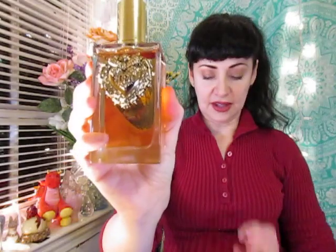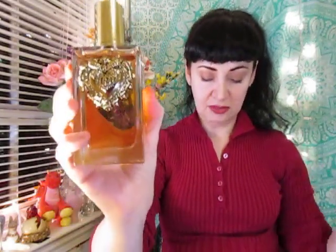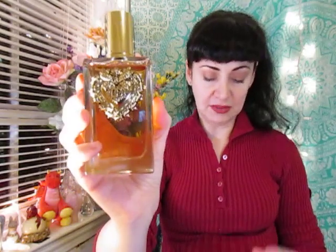So this is a release for 2003, and it is top notes of candied lemon, middle notes of orange blossom panna cotta, which is a kind of vanilla cream Italian dessert, and rum. Base note is vanilla. So this is not a heavy fragrance at all. I've already tried this on. I've already given it a sniff.